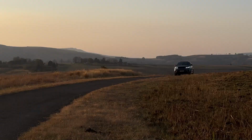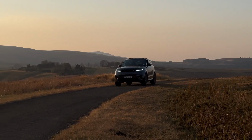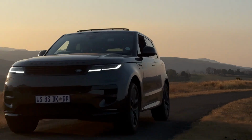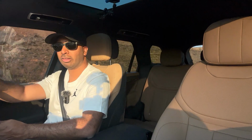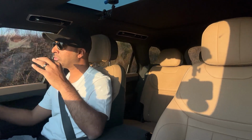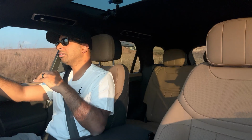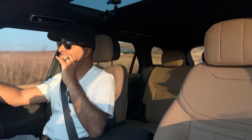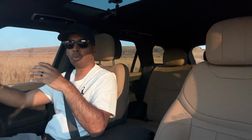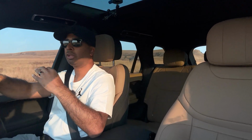So on the road, the Range Rover Sport has been an absolute treat to drive. I think you really appreciate it for what it is once you get behind the wheel, right? And I think the power delivery in this vehicle is just absolutely beautiful. This combination of this diesel engine with this automatic box and all-wheel drive pretty much felt like I can go anywhere and I can do anything.